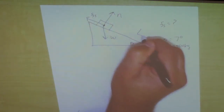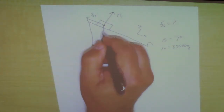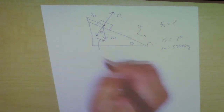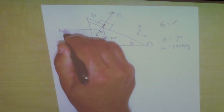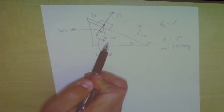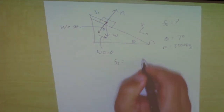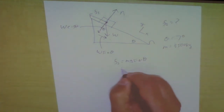So again, we'll look at this like x and y, like we have been with things on inclines. So static friction is keeping it from sliding down. A part of the weight is pulling it down the incline. So remember, this part is the weight times the sine of theta. The previous example we did, we had weight cosine theta. That was normal force because these were balanced. Here, static friction this way, weight sine theta that way. Those have to be balanced. So the amount of static friction has got to be equal to the weight component, mg sine theta.